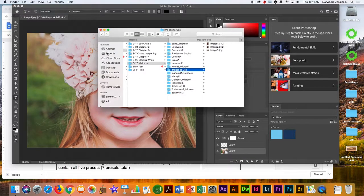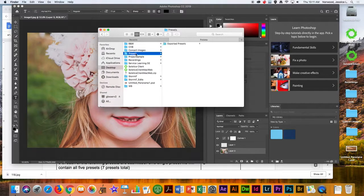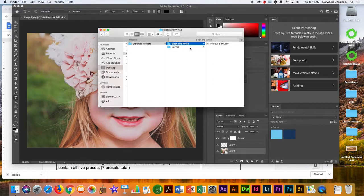And then when you look at it on the desktop, you'll see an exported presets folder and then a folder for each one with each file in it. So easy, so nice. We can do all the files and then they come out.